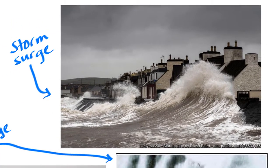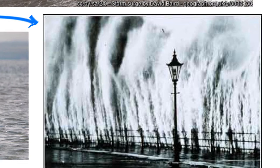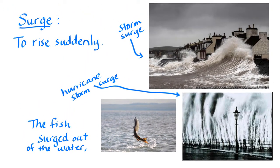This is a picture of a storm surge, a hurricane storm surge, where the water rises suddenly. And this is a fish surging out of the water. In the book, the big fish that Santiago has caught surges suddenly and pulls him forward.